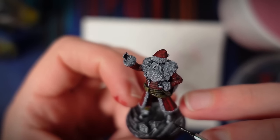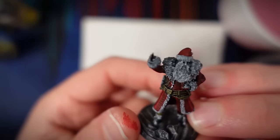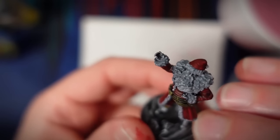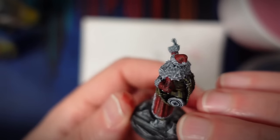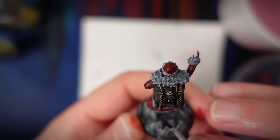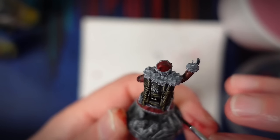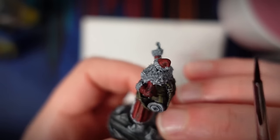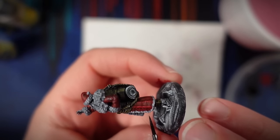Actually need a bit more red down here, or I can just slop brown on it like I just did, whatever. It's all good. It's kind of hard to tell where the leather straps end and his pant leg starts anyway. And truth be told, probably no one is ever going to look that closely. We are looking more closely at this now than anyone ever will after this.